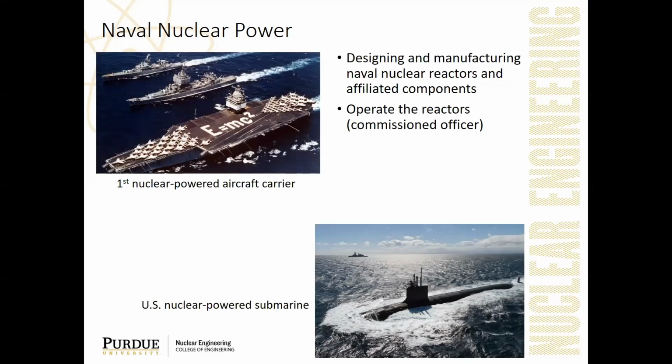So career opportunities, one is you can pursue civilian career opportunities working for the Navy. I've had students with job offers to work at Bettis Labs in Pittsburgh, where they do the designs for the Navy. You can work at Knolls Atomic Power Laboratory up in Niskayuna, New York, where I used to work at GE, right next door. They do a lot of the design work there.